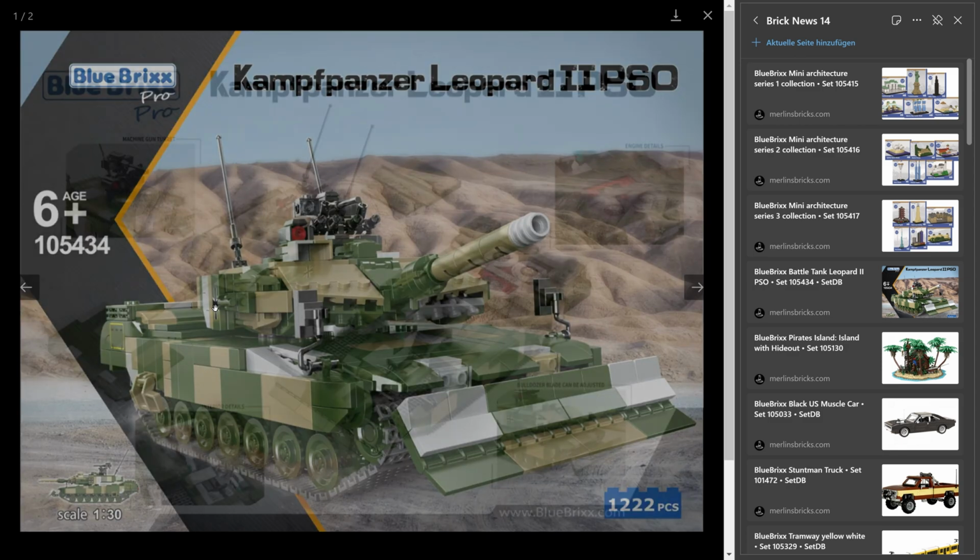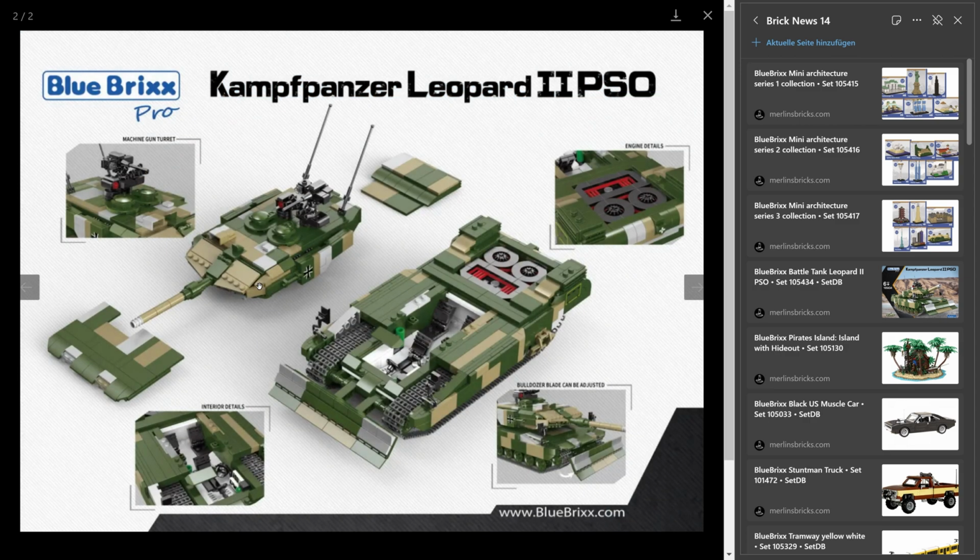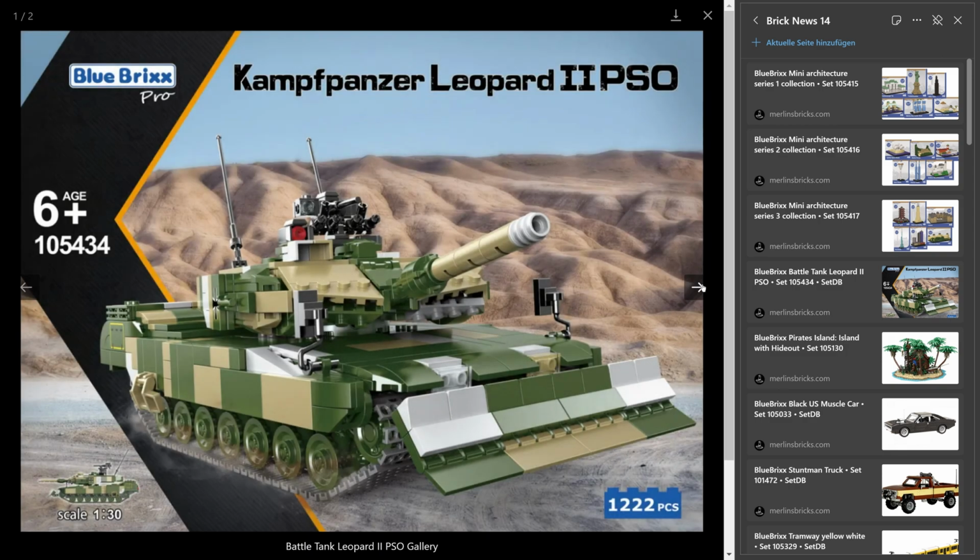So the set is going to have 1,222 pieces. It's scale 1/30, so that's quite a large tank actually. And as you can see, it has an inside, I guess it's minifigure scale. So if that is your cup of tea, you can put your minifigures inside, and it's pretty detailed actually. And you can open it up and look into the interior, which is something that a lot of Cobi tanks unfortunately are missing. So that is what you get here. Of course, you do not have the Cobi piece quality.